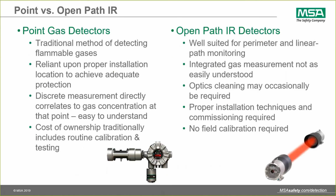Now, line of sight systems are, again, very well suited for perimeter or linear path monitoring, but the signal output from the receiver module in an open path system is not as easily understood by end users. It's an integrated path measurement representing the entire or total molecular concentration of the vapor of interest in that light beam. And so again, it has a little bit different meaning, and it takes a little bit of interpretation to understand what that means.